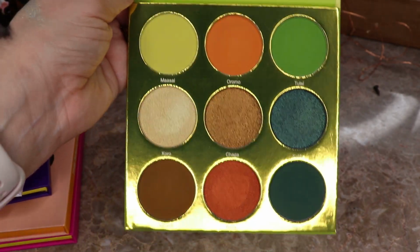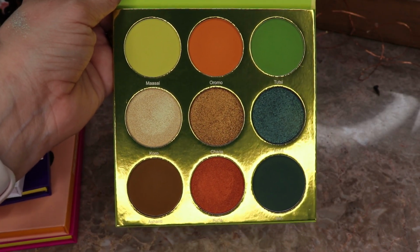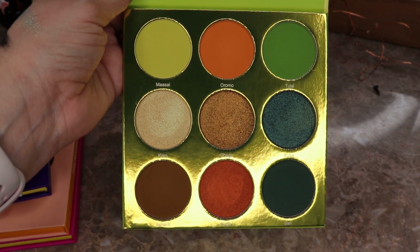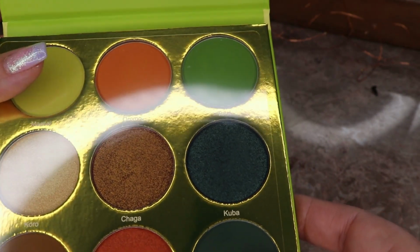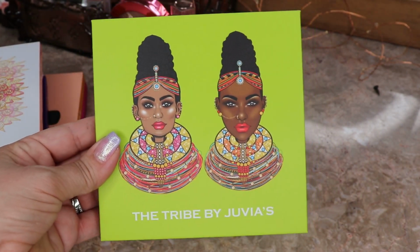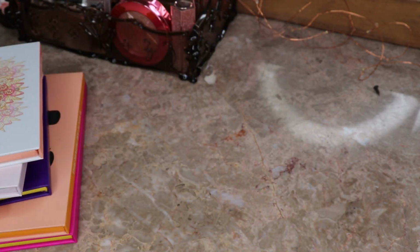So a lot of people call this a green palette, and I'm not really sure why, because to me it's very much a fall palette, sort of autumn colors, a little bit grungy. And I haven't used it, so I'd love to tell you what I think of it, but other than loving the color story and being very excited to use it, I don't really know. I do know that it is a much loved palette by the YouTube beauty world, so that is the Tribe palette from JBs Place.